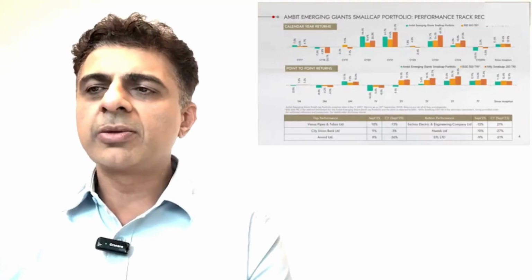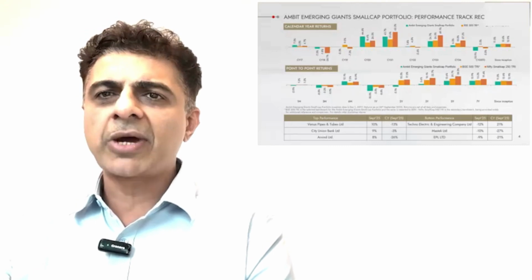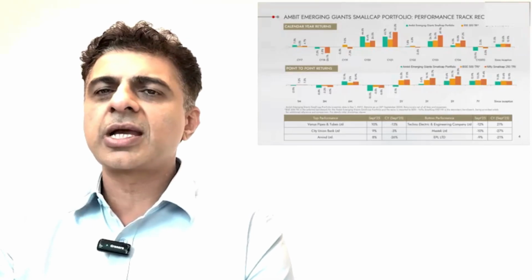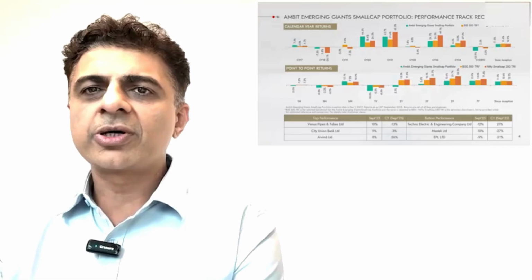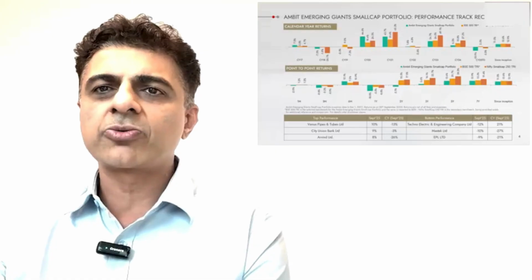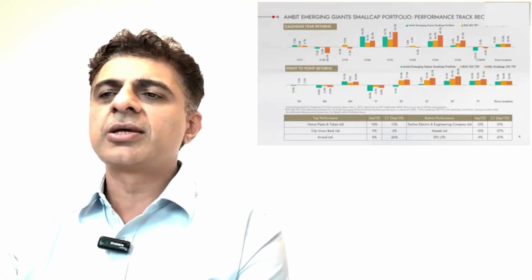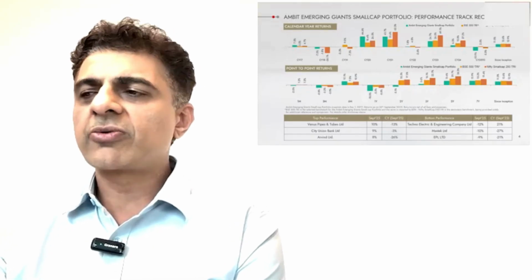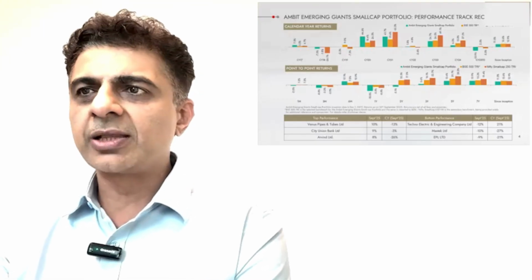Moving on to Emerging Giants, the monthly performance was -2. If you look at the 6 month performance, the return has been about 12% versus 8% for the benchmark, which is BSE 500. And if you look at small cap, it was about 10%. In terms of the top performers, there were Venus Pipe, City Union Bank, and Arvind. And the bottom performers were Techno Electric, Mastic, and EPL.